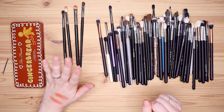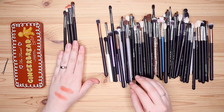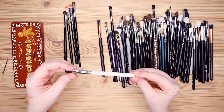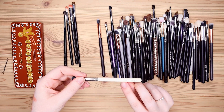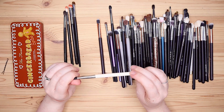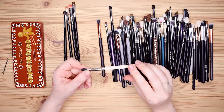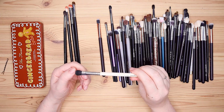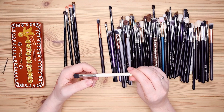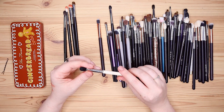So now that I've covered my favourites, let's just talk about some of these other ones here that I use quite a lot. Look! This little brush, this fluff shadow brush from Benefit, is the first expensive brush I bought. And when I say expensive brush, I bought this for about £14. Wow, probably like 15 years ago. Is that gross that I've had a brush that long? About 15 years ago. I can't part with it.